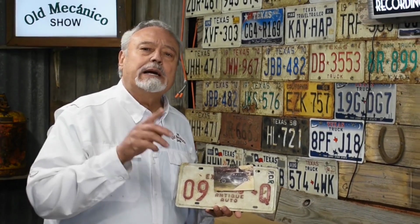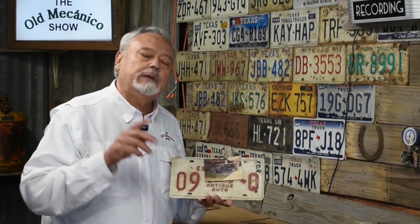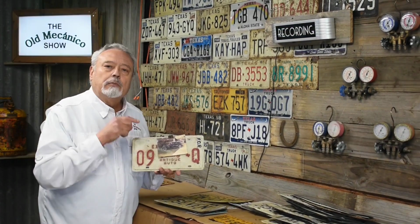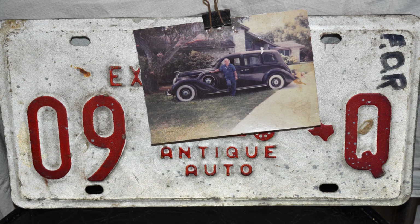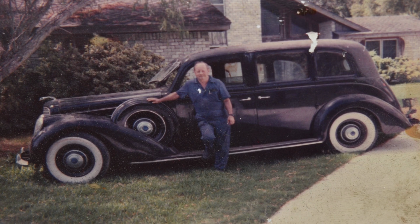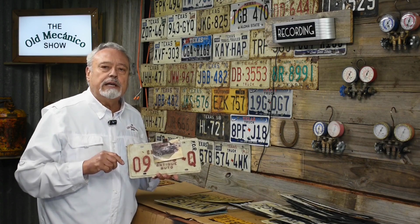Another one. Not only did my students bring me license plates, some of my customers did. The customers are the people whose cars I'd fix. Now this one might be the most valuable of all. This one is off a president's car. President Franklin Delano Roosevelt. You see that gentleman in the picture? That's Mr. James Daring. He was a pilot in the Korean War, and story goes he got shot down and spent some time in the water before he got rescued.